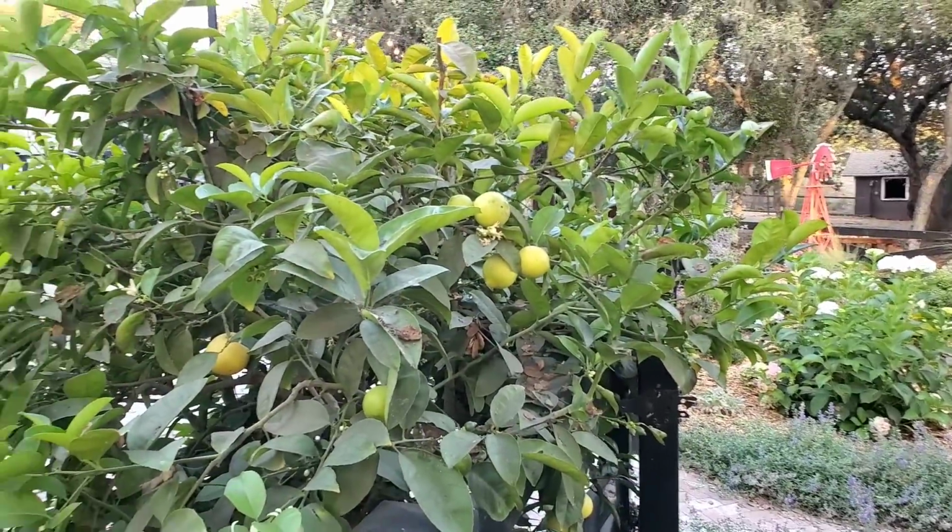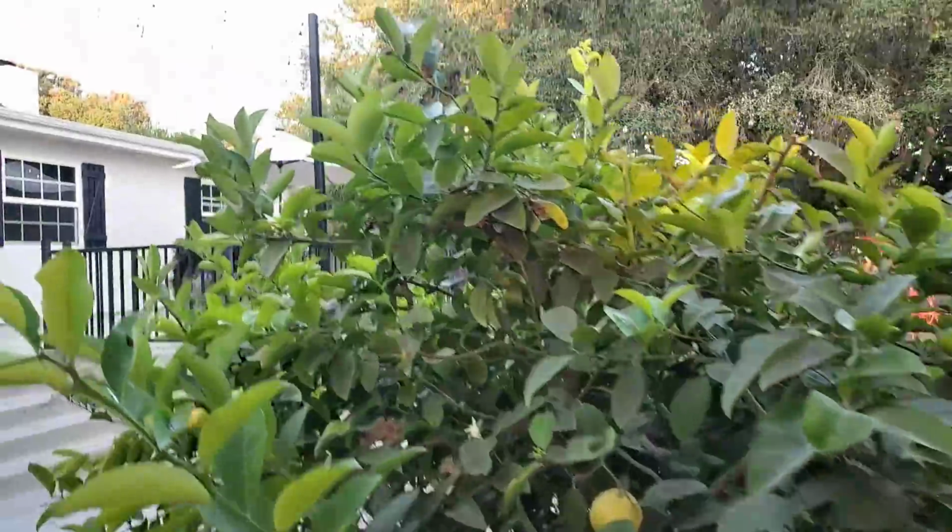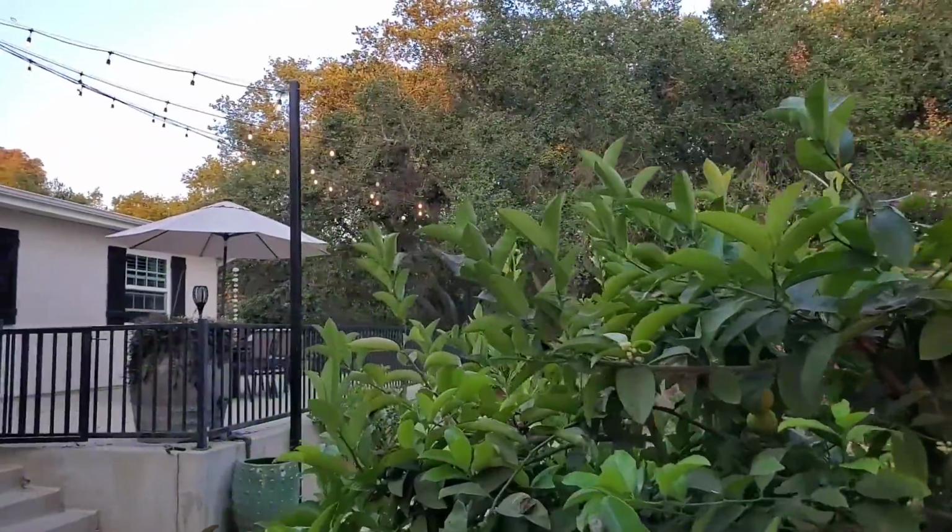And there's a lemon tree. And Aaron kicked on the lights. Oh, you can barely even see him in here.